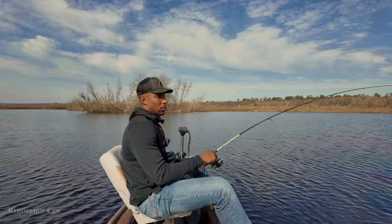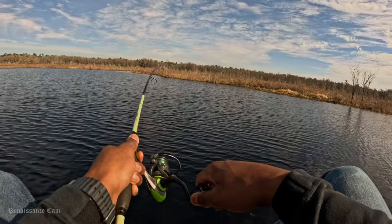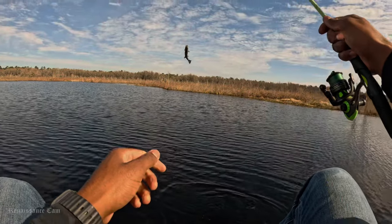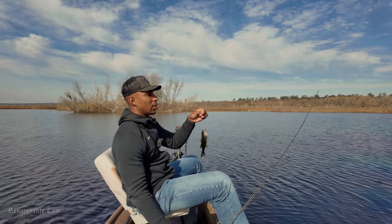But enough with all the talk. Let's get to the fish and see what we can do. Oh, there's one. Okay, what we got here? We got a little baby bass. Little baby bass, guys. Look at that.